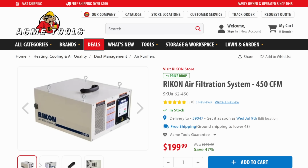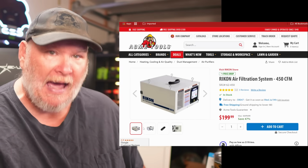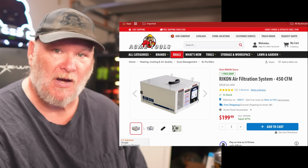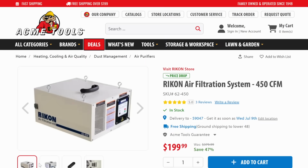All right, then we're over at Acme Tools. They've got the Rikon air filtration system. If you've got a wood shop, you have to have an air filtration system. You're going to ruin your lungs if you don't. All right, that's just all there is to it. Get yourself a box like this. I can't believe how cheap this one is.